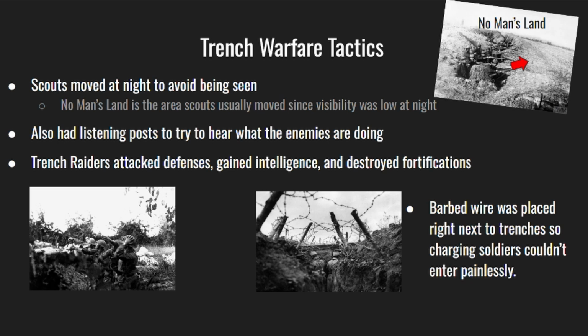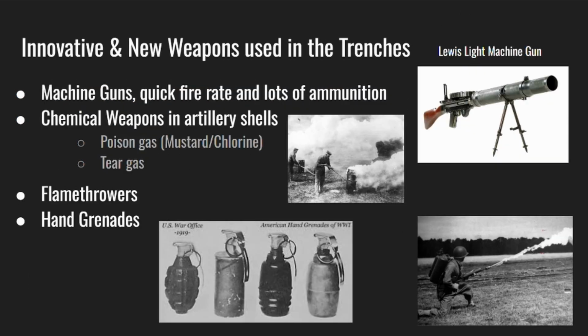However, due to frequent attacks from these trench raiders, barbed wire, invented by Joseph Glidden, was utilized in front of these trenches. These barriers could slow down the enemy from advancing and prevented enemy troops from storming across no man's land. Innovative and new weapons used in the trenches.